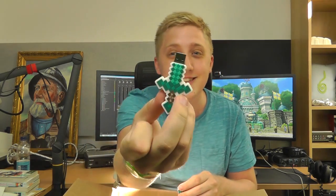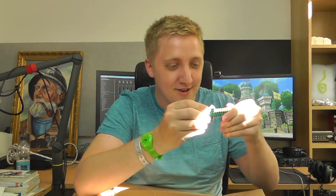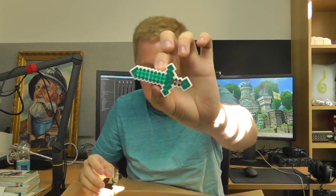Oh no, wait, hold on. Oh, it's a USB pen drive. Wow, that's amazing. Okay, cool. So there we go. We've got a USB pen drive.